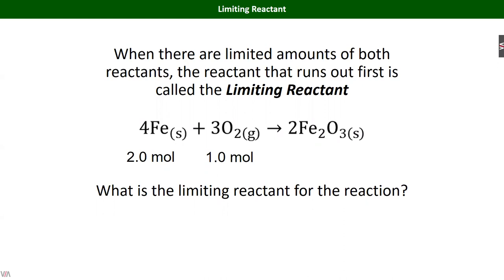The name kind of makes sense. Whatever is running out first is what's limiting how many times the reaction can happen. It's limiting how much product you can make.